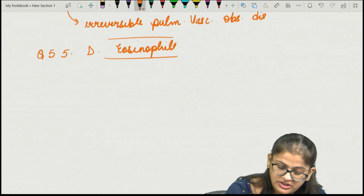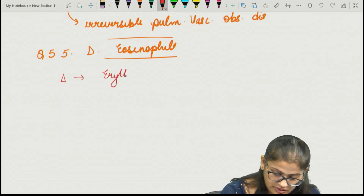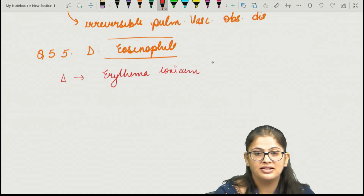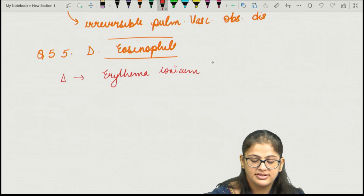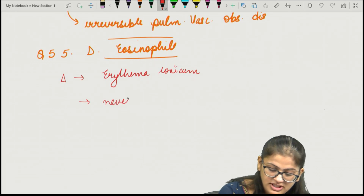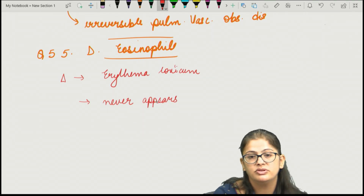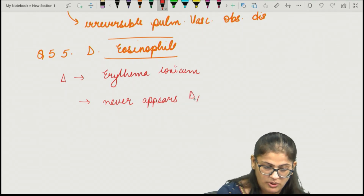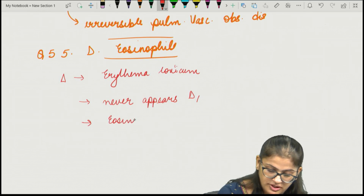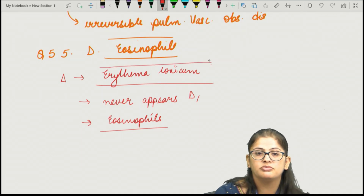The diagnosis in this image was erythema toxicum, which is often seen as an exaggerated immune response to certain unknown allergens. The clue in this question was that it never appears on day 1. Here the question itself mentioned that it was not there when the child was born. If a smear is made from these pustules, it will be rich in eosinophils. So this was a condition of erythema toxicum.